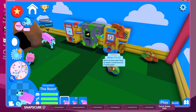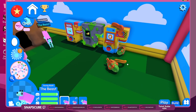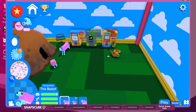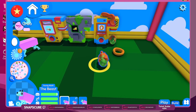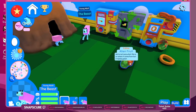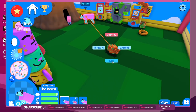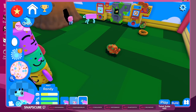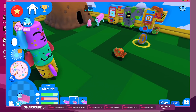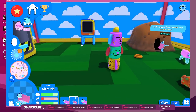Did this get bigger? Okay, is it just me or did the alien fruit get bigger? No, there's no way. No, okay. No, it would make no sense for it to. All right, the beast, eat more alien fruit. Come on. Altitude is still a teenager, so you need to eat more onion rings, I would say.